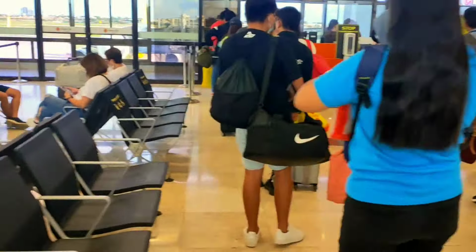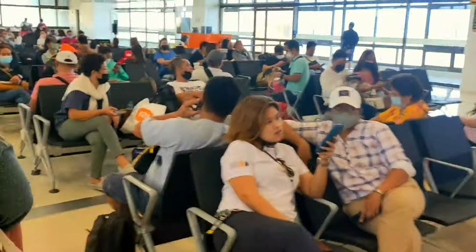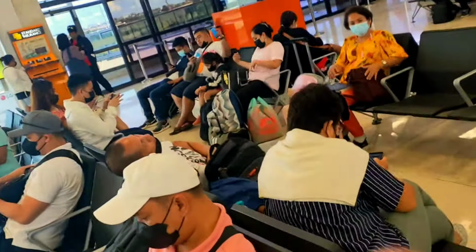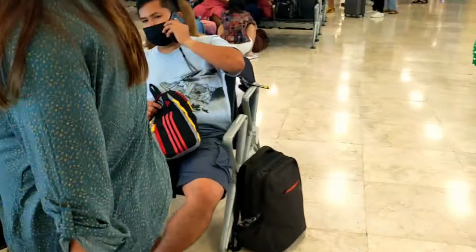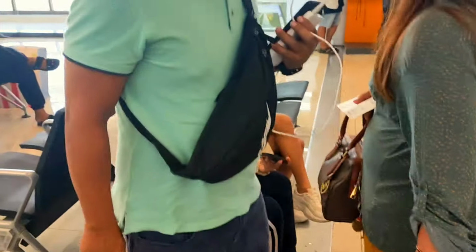You just have to press this one. Yung mga nakapila, meron na yung boarding pass because nandiyan na yung aircraft nila. Waiting. So tayo, here, we'll have to find some vacant space. May duha dito bakante.